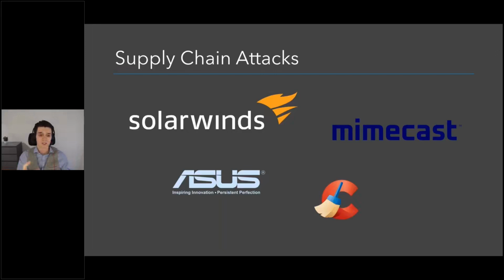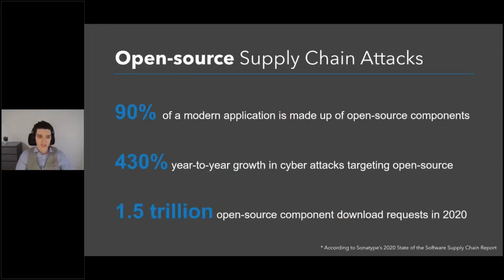But I want to talk about a slightly different type of supply chain attack, which is dependency supply chain attack, and more specifically, open source supply chain attacks. So everyone uses open source, right? Everyone knows open source. According to the Sonatype 2020 State of the Software Supply Chain report, 90% of modern application is just open source, which makes sense, right? Because you use a web framework, you use a pre-made SSL library or whatever. So this is obviously a very important aspect of your application to secure.